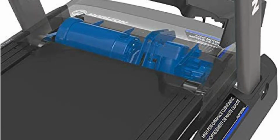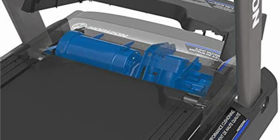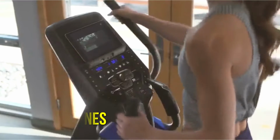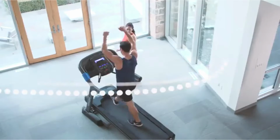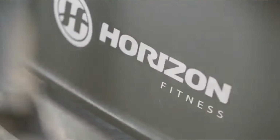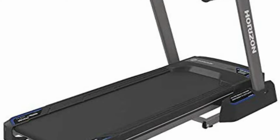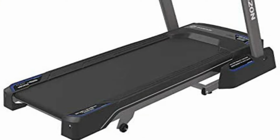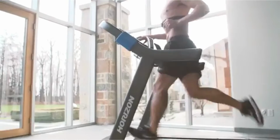We don't usually recommend home treadmills under $1,000 because they usually have small engines and wobbly chassis, but the 7.0 is surprisingly stable. We set it up in one of our testers' homes, and he discovered that the deck didn't tremble even after months of use. The belt is a little narrower and shorter than we'd want for jogging, but it's perfect for strolling. Plus, if you're using it in a tiny space, you'll love the low profile.